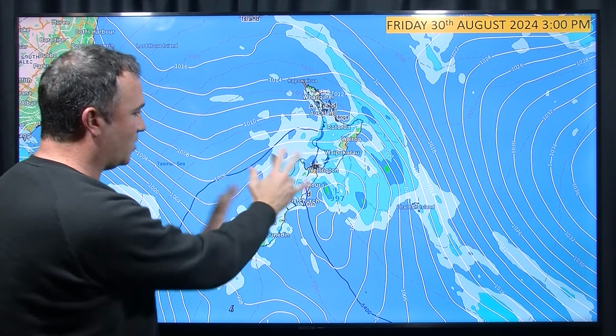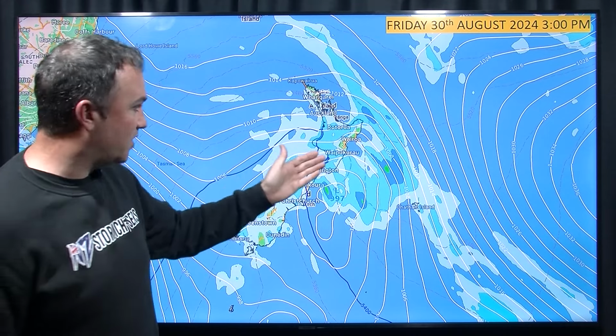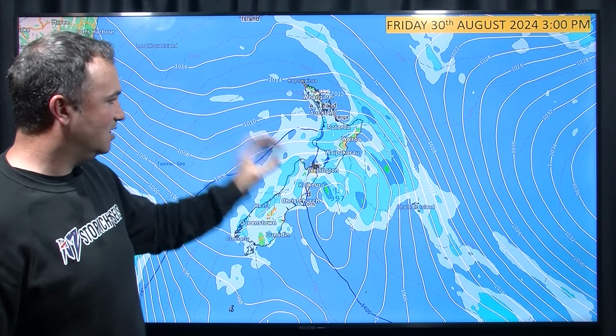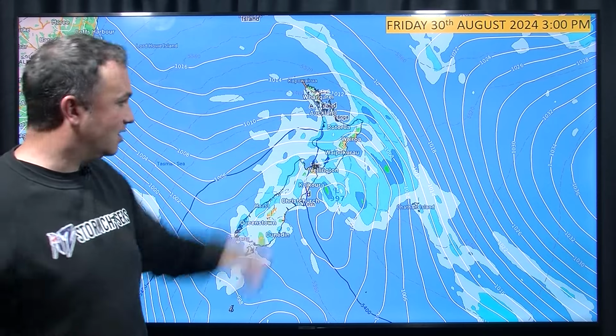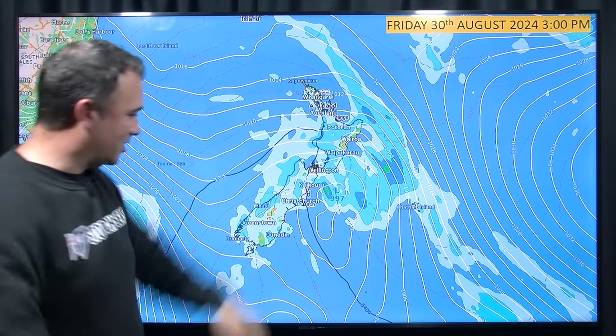There's some nice cold upper air moving in also. The North Island, another chance of thunderstorms. Some nice instability here, especially in the west. Cold upper air, westerlies. Yeah, there we go. For New Zealand, well, Canterbury, actually, yeah, let's go to Canterbury.